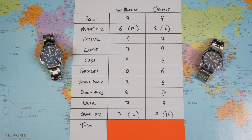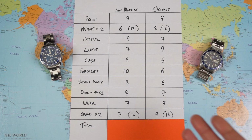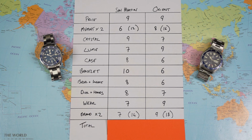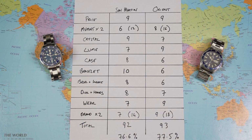So where does that leave us then? I said in the intro, we probably knew the relative strengths and weaknesses of both watches, but how does that translate to a final score? Drum roll please for the big reveal. It translates to a final score of 92 for the San Martin, 93 for the Orient. I've never had a head-to-head go that close before. When I break them down into percentages, 76.6 versus 77.5, not even a full percentage point between these two.